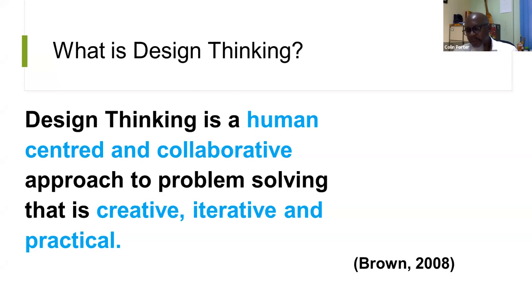And this is a statement attributed to Tim Brown, who is the CEO of one of the leading design companies in the world, a company called IDEO. And they are responsible for designing a lot of products that we interact with every day. But most importantly, they have been at the forefront of showing that design thinking is not just about designing tangible items, but it's a process that can provide solutions to just about any area of life.